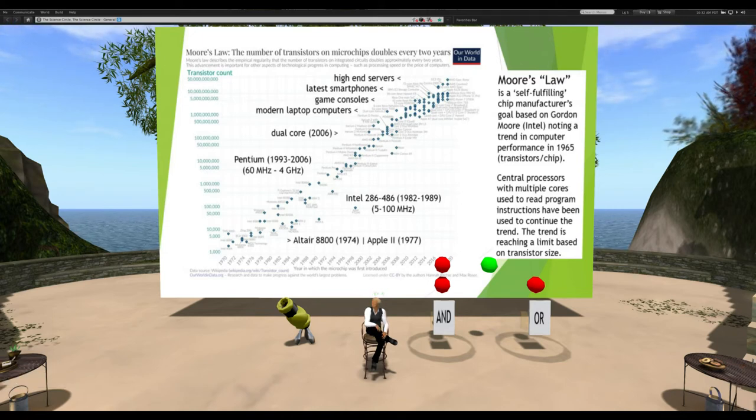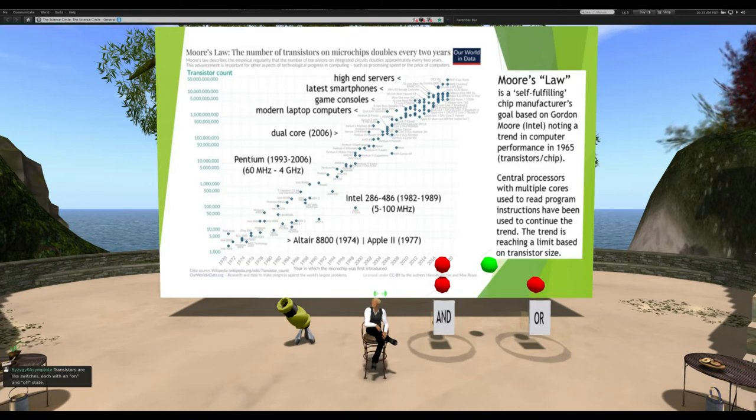But that's another story we can get into in the presentation. Speaking of speed, by the way, if you look on the slide there and it says 500 or 100 megahertz or 60 or 4 gigahertz, what you're talking about is the number of operations that could be conducted in a second, or the clock speed, if you want to think of it that way. So 4 gigahertz is 4 billion operations that can be performed in a second.